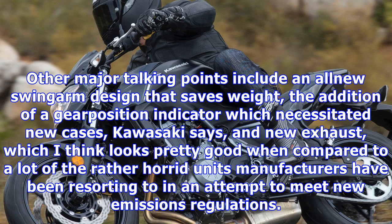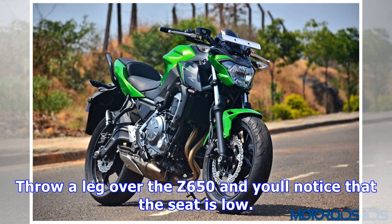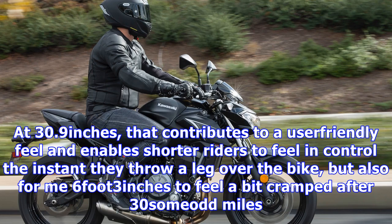Other major talking points include an all-new swingarm design that saves weight, the addition of a gear position indicator which necessitated new cases, Kawasaki says, and a new exhaust, which I think looks pretty good when compared to a lot of the rather horrid units manufacturers have been resorting to in an attempt to meet new emissions regulations. Add an assist-and-slipper clutch, new styling, and a sweet new instrument display up front, and you have a bike that Kawasaki refers to as refined, raw, polished and bare, all at once.